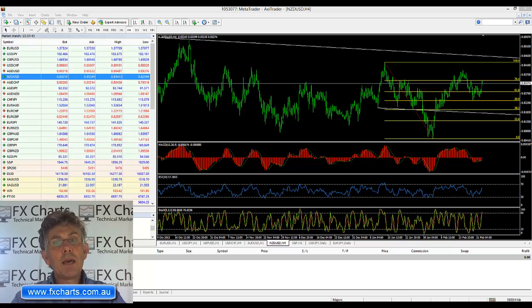Well, it was another pretty choppy day really for the majors. The euro headed a little bit higher earlier on. The German IFO came out better than expected, took up the euro to its highs. But that was about it, at around 137.70 actually.